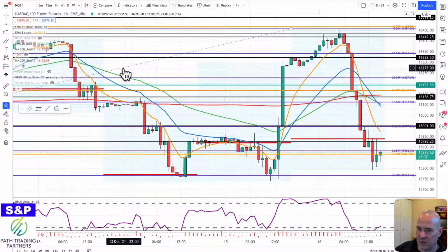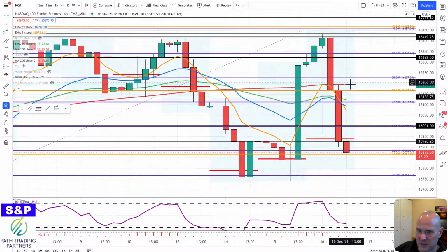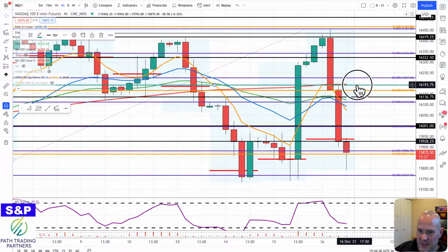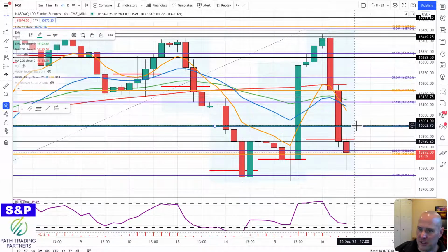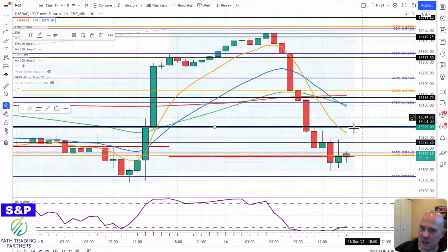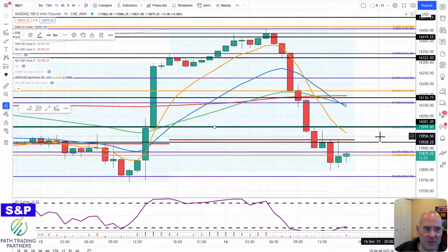So let's see. Tomorrow, I'm just trying to see where some key levels are. I'm going to have to use about 16,000. I'll get intraday bullish if there's some trending action above 16,000, but that's only on trending action. If we're choppy back and forth, then forget it. But that's going to be a pretty key area tomorrow for me on the upside.